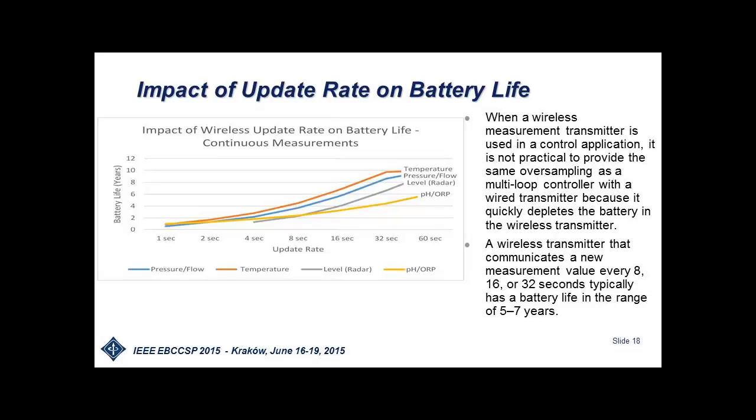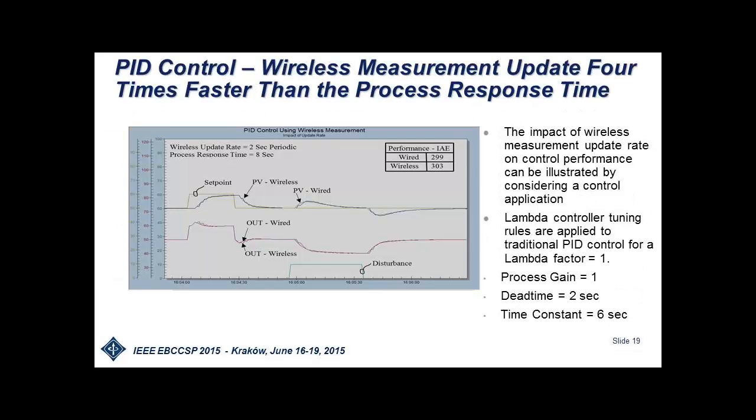Now then, the rule of thumb has always been that you need to have a new measurement and to use that in control at least 4 times over your process response time, your time constant plus dead time if it's a self-regulating process. If you were to then use wireless, where you could actually update at least 4 times over the process response time, then you get fairly good control. That is, there's not a lot of difference between that and a wired installation. So that's what's shown here.